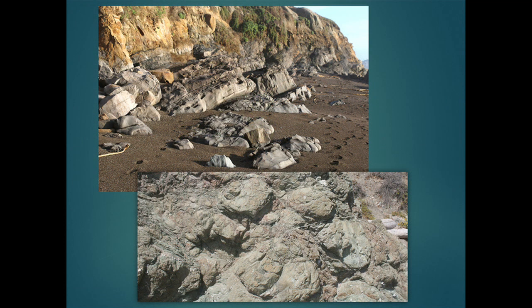This also formed in the subduction zone, the top rock here, but an interesting thing happened here. For some reason that we don't completely understand, this part of the subduction zone just sat there. It just sat there and received sediment, and it was preserved. That's very unusual. Usually the subduction zones are just hammered. Well, this particular area, we can clearly see the bedding. If we were up close, we'd see the cross bedding in here and so forth.